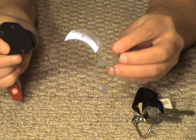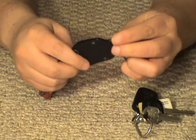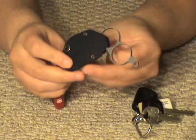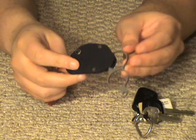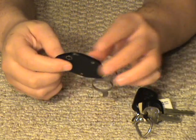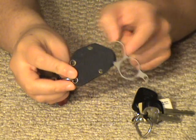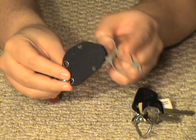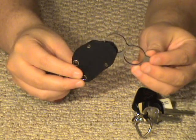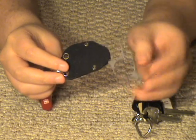Used to go for $10. Now you're lucky if you can find it for $20 or even $30. So if you see those on the secondary market, you definitely want to pick one up. But that's just last ditch defense. I've never had anybody even realize that it's a blade, because it doesn't look like a conventional knife. People just see these two rings and they don't know what it is. I've never had anyone raise any eyebrows at all.